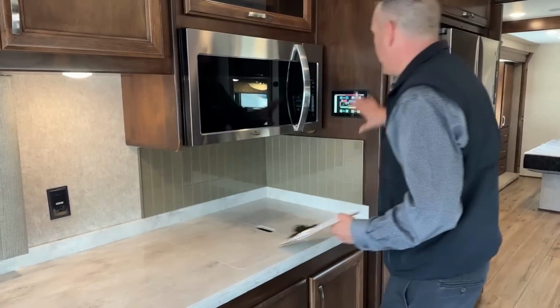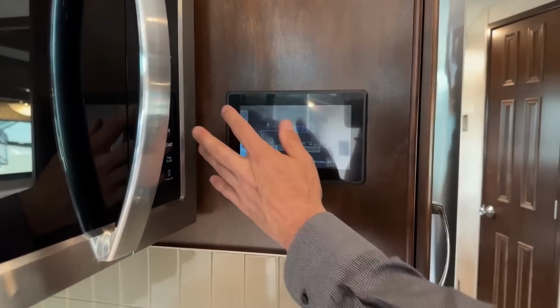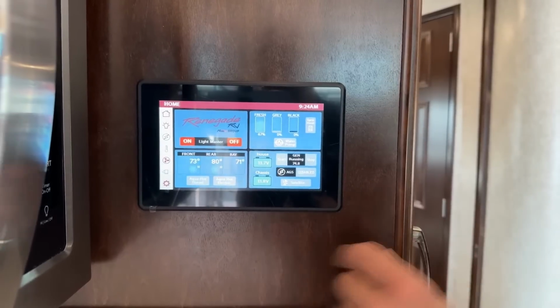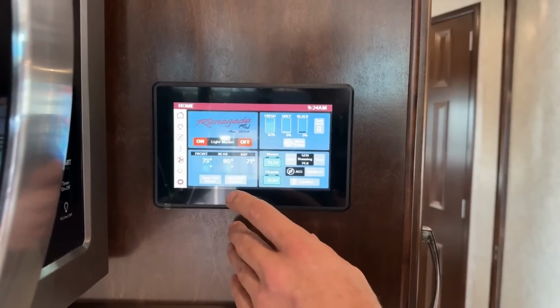While we're here, this is that multiplex that we kind of run the coach from. I have it on the slide features as I just opened the slides. Just going through it real quick. This is kind of your home screen, where you can see where your tanks are at. This is a light master on/off. Hit one button, you got light throughout the whole coach.